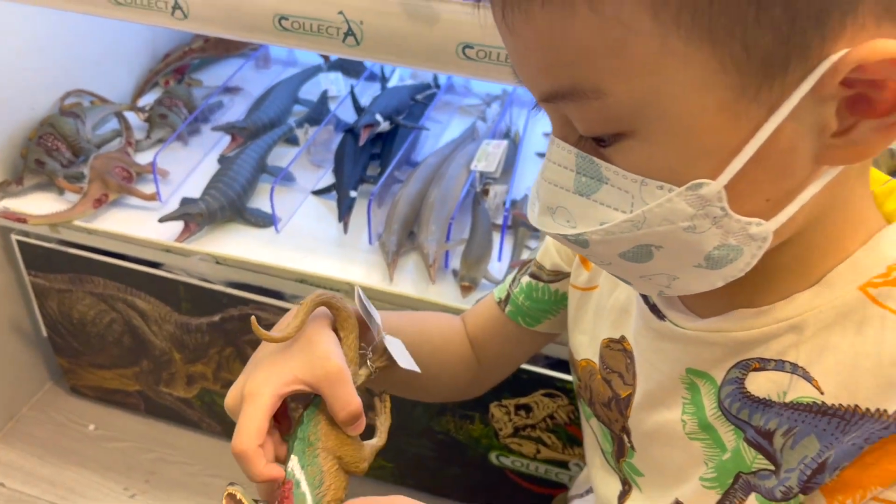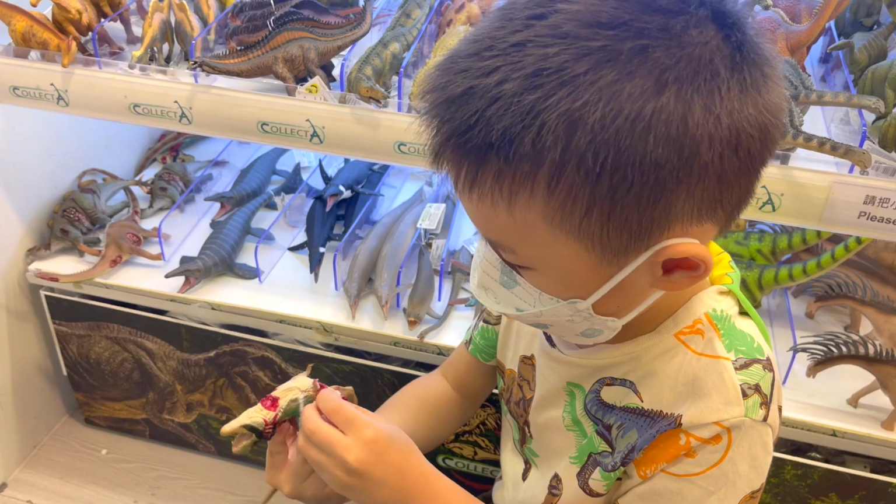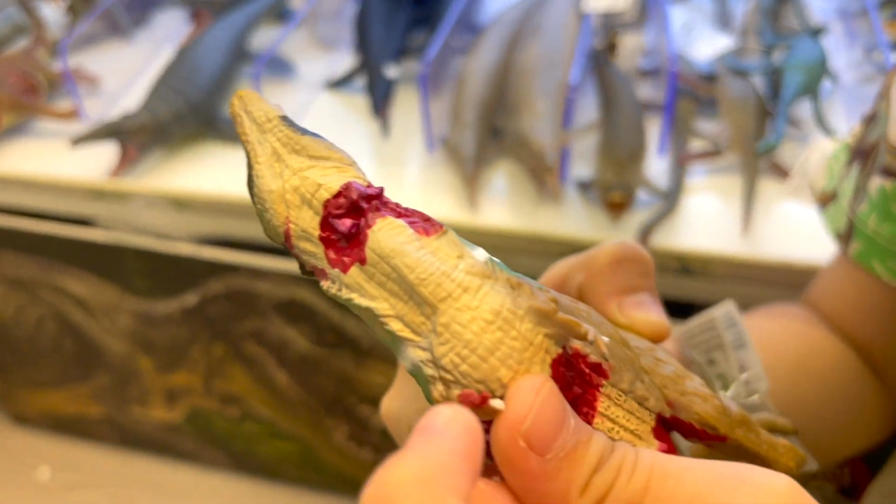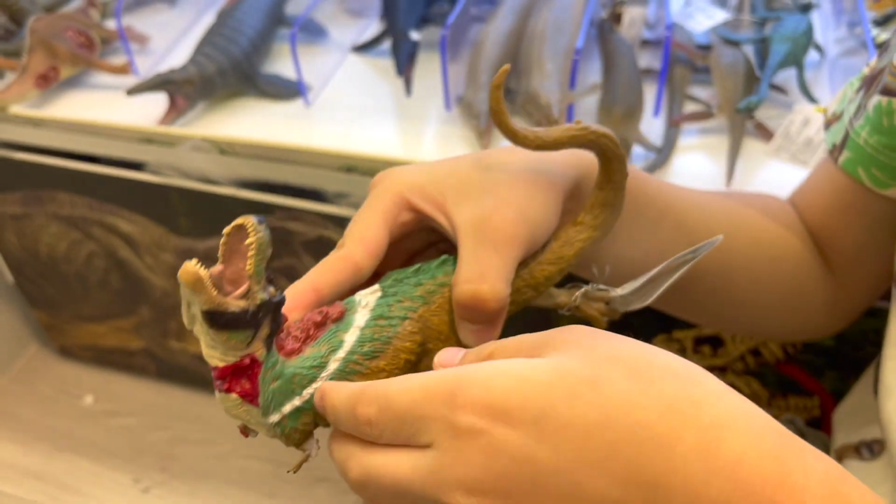T-Rex toy. Furry T-Rex. Wow! Look. Kinain pa yung other hand too. Oh no!